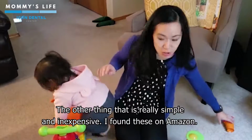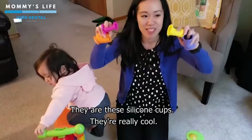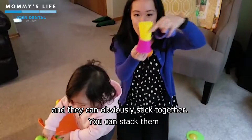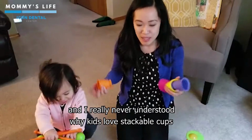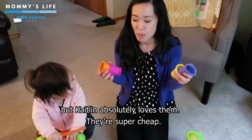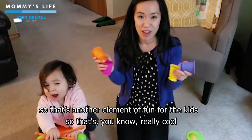The other thing that is really simple and inexpensive, I found these on Amazon. They're these silicone cups. They're really cool. They can obviously stick together, you can stack them, and I never really understood why kids love stackable cups. But Caitlin absolutely loves them. They're super cheap. The nice thing about these is you can actually stick them to things, and so that's another element of fun for the kids.